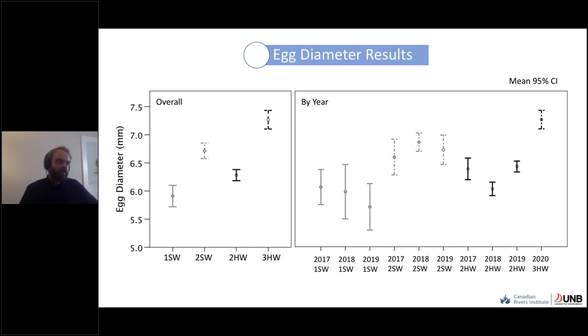The next thing I looked at was the egg diameter from those females. Again, some things are similar, but there was also a surprise in here. Again, the wild 1C winter fish had the smallest egg diameters overall found in this study. The 2 hatchery winter fish from the SAS program, again, fall in between the 2 wild groups. So same age 2 hatchery winter SAS females have a smaller egg diameter than the wild 2C winter fish. And if you look at the length and the weight that we looked at before, it kind of makes sense. It's the same trend that you see.